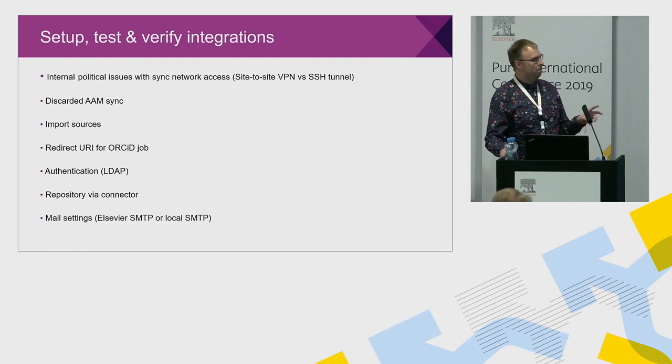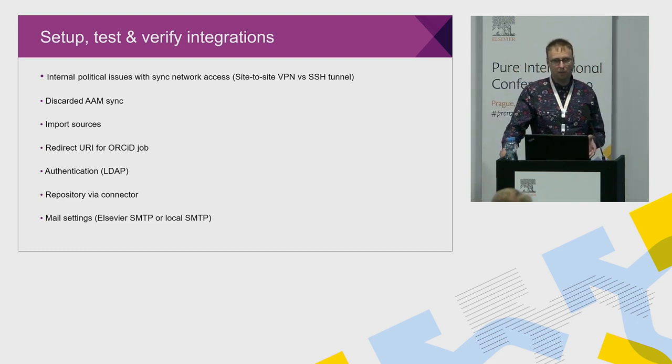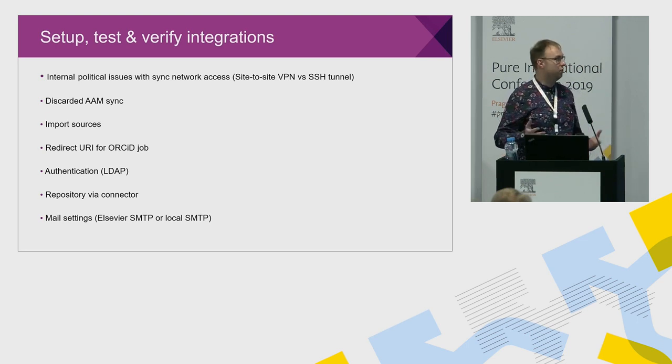It was only in September that our IT guys started voicing concerns about the actual method we'd be using to transfer the syncs over, whether we should be using an SSH tunnel or site-to-site VPN. And we had a bit of back and forth with Jens and Soon, and the site-to-site VPN just wasn't an option.